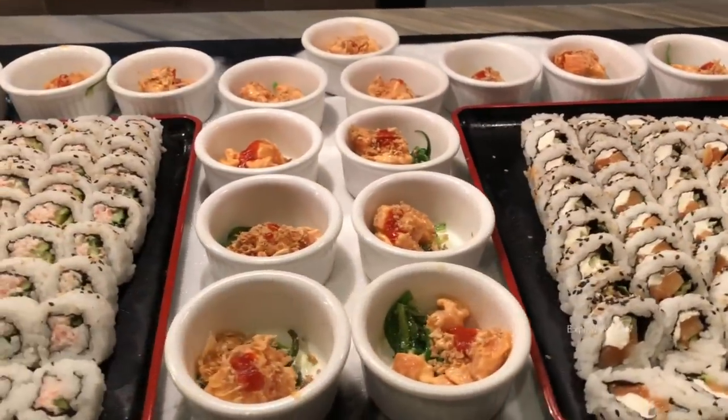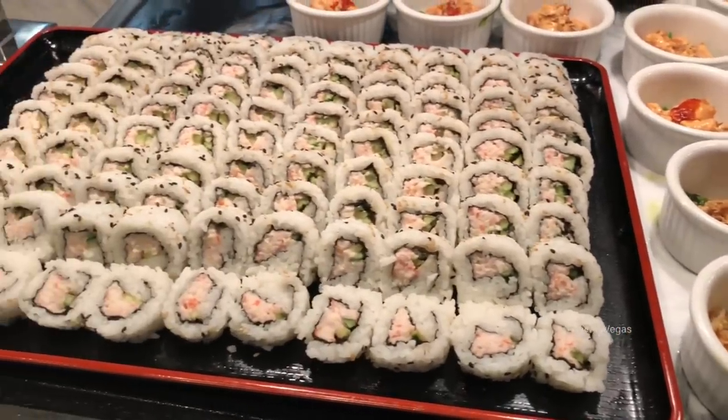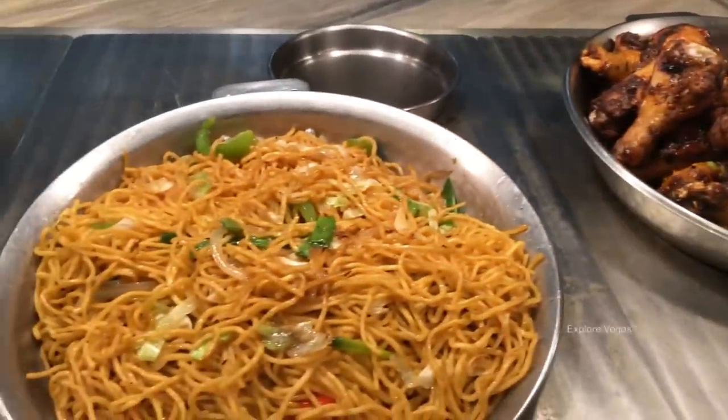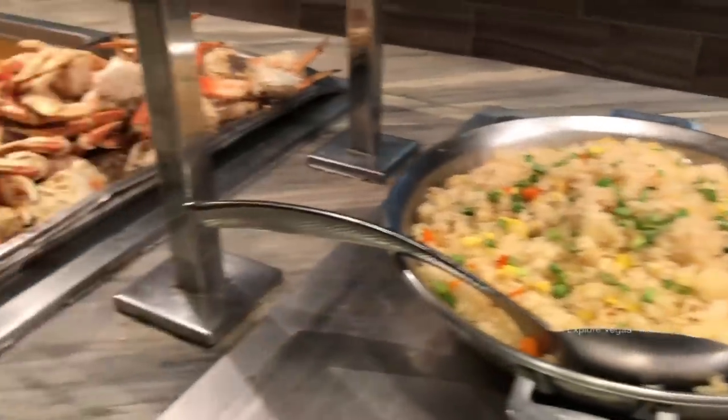Here's spicy salmon poke. Some more assorted sushi. There's the California rolls. Here's Jamaican jerk chicken. Vegetable chow mein. Here's some vegetable and egg fried rice.